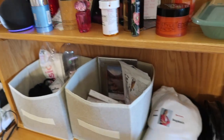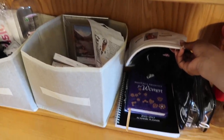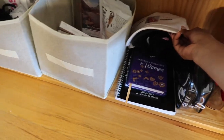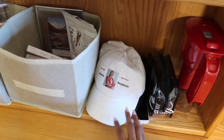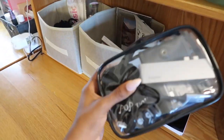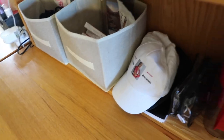I don't know. And then I have my hats, some calendars and some prayers and promises for women. It has some really nice Bible verses in there for inspiration. This is my creator little baggie where I have all my technology in there. I usually put it in my bag because I don't know when I'm gonna be in the mood to edit.